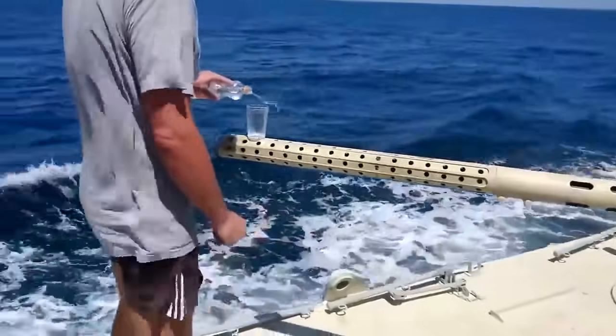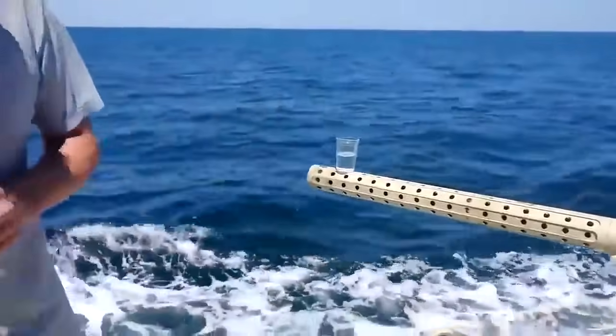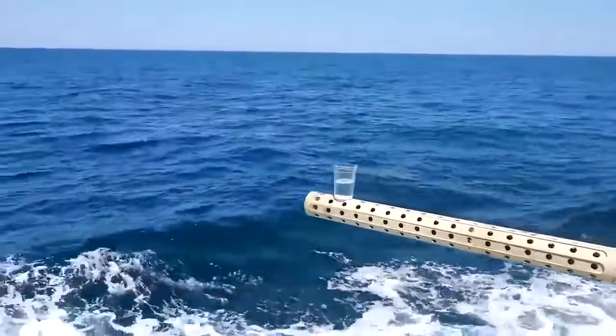The military in Ukraine decided to show off how advanced their weapons are. Despite being on a boat, the gun is so stable that it can balance a cup of water.